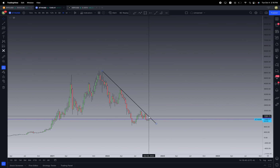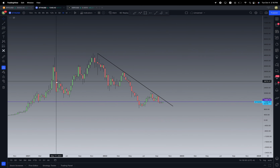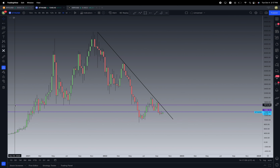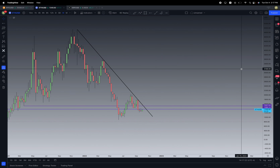Could we get another retest of like 1,500, 1,600? Possibly. That would coincide with this level here, 1560, 1570. You could raise it up here to even 1680, but I think the safe bet is this level, 1576. 1,500. So we'll see where that retest comes.